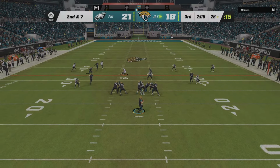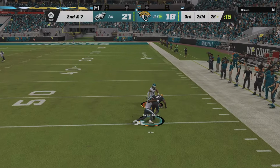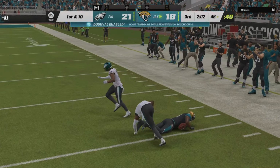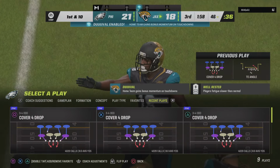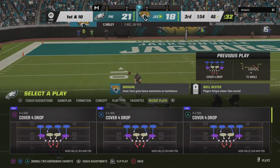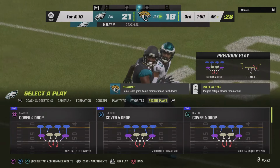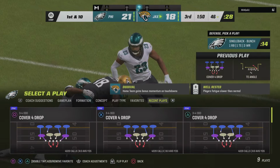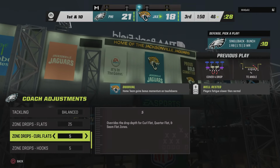On 2nd and 7, Lawrence. And that is caught. It's Ridley. And they work this well upfield across the 45. That one, a gain of 20 and a first down. Looked like the defense put pretty good pressure on him, but he's able to flush out to his right to try and evade people. On the run, had to get on his horse. Still accurately throws a nice pass for a first down.